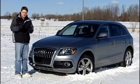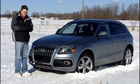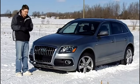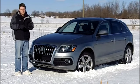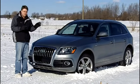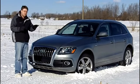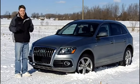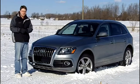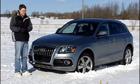We really are looking forward to testing the 4-cylinder. It offers nearly as much power, far better fuel economy, and knocks about $7,000 off the sticker price. If everything else is the same, that could be the model to get. In the meantime, if you are looking for a V6 and you want to blast through the snow and you want to have strong handling when the snow melts away, hopefully that's soon, the V6 Q5 is a strong, strong all-weather contender.